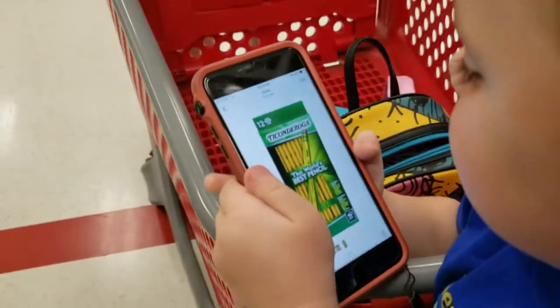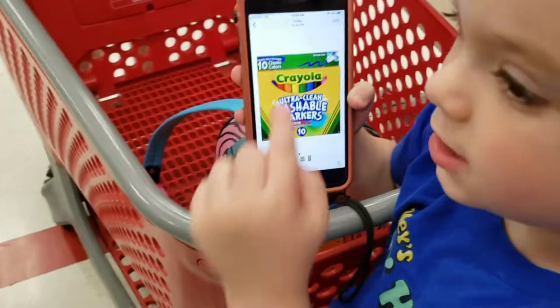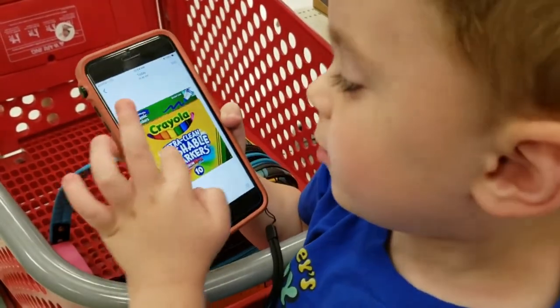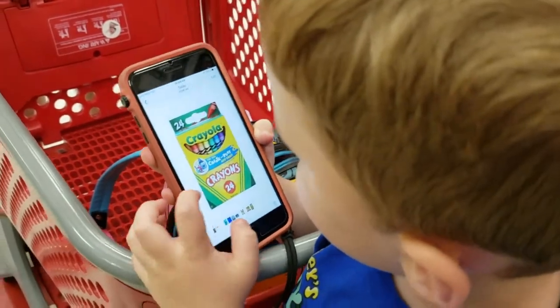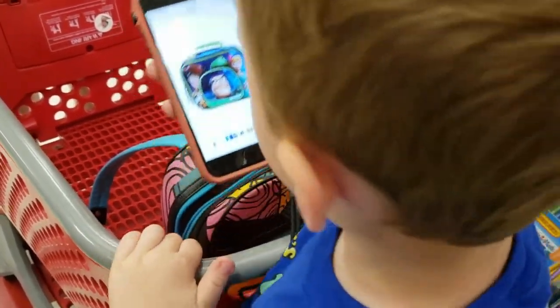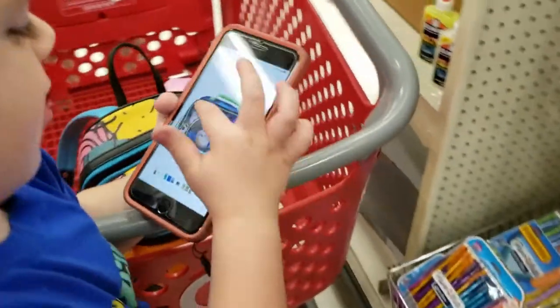We have to get pencils, crayons. Are these pencils? Those are markers. We have to get markers. Are these markers? Crayons. We have to get crayons. That's a lunchbox. And we have to get a lunchbox.